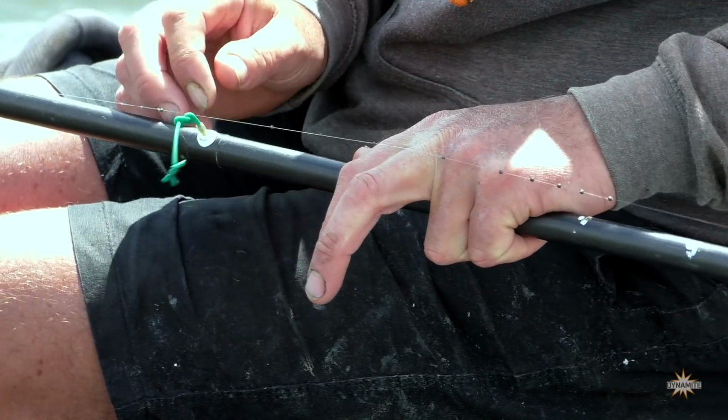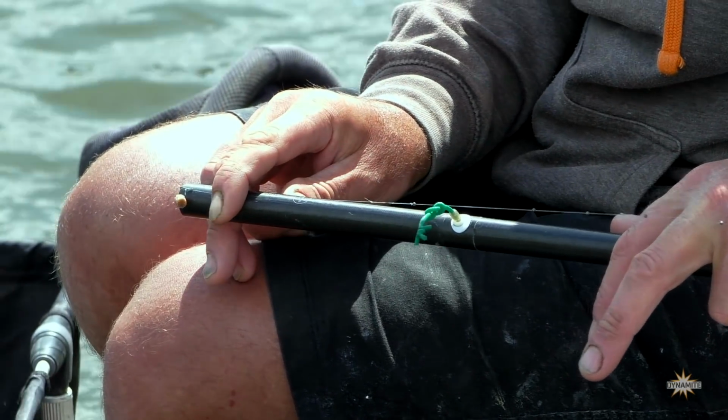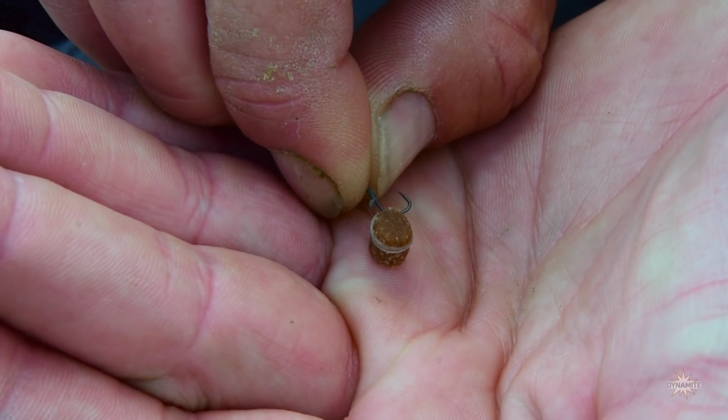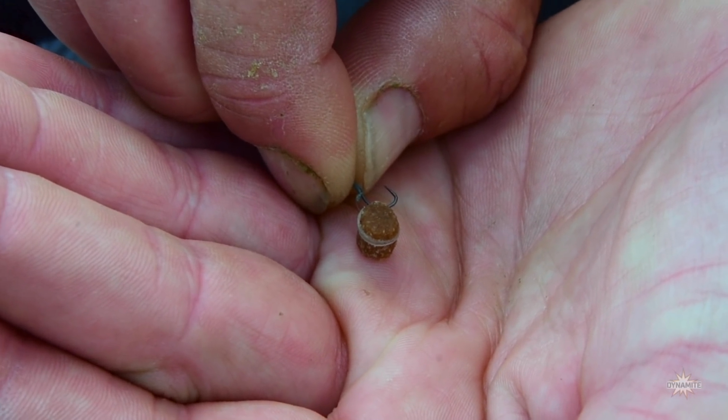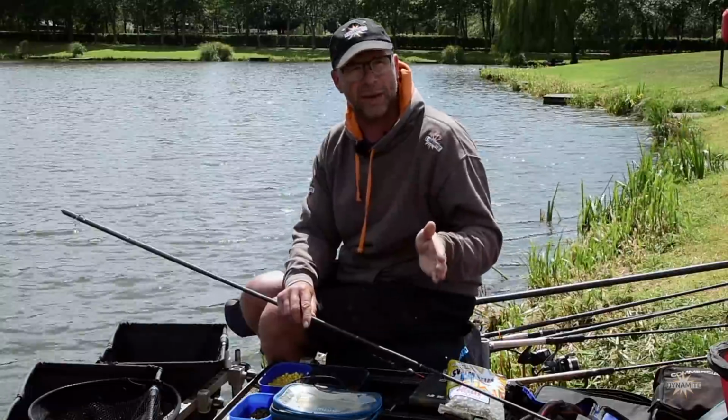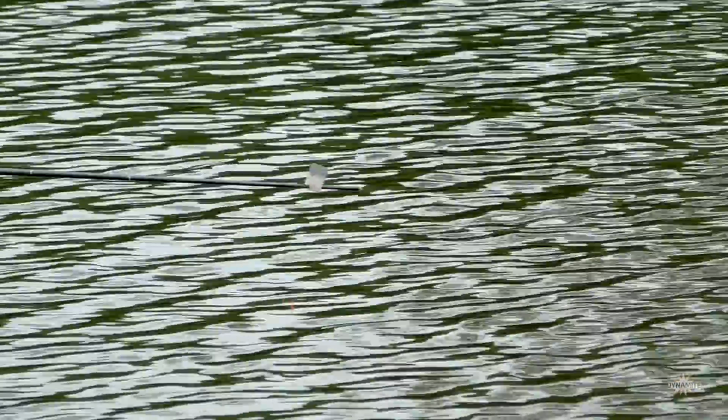As I said, 016 hook length to a 14 hook with a 6mm pellet. Nice big hook, nice robust setup, so you're going to land everything that you hook. As well as that, you could be in a situation where the last 10 minutes it might work. You don't want to mess about with the fish, you want to get them in, get back out and make the most of that feeding window when they're in your peg feeding on the bait.